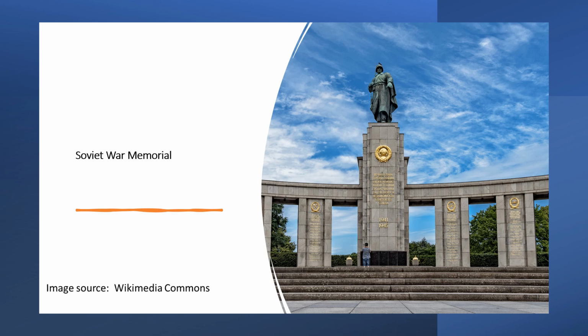Mother Russia currently is out of favor with today's Germany, which is sided with Ukraine in the Russia-Ukraine war. I suspect the monument will still be standing by the time I get there, but I also suspect it will be defaced.